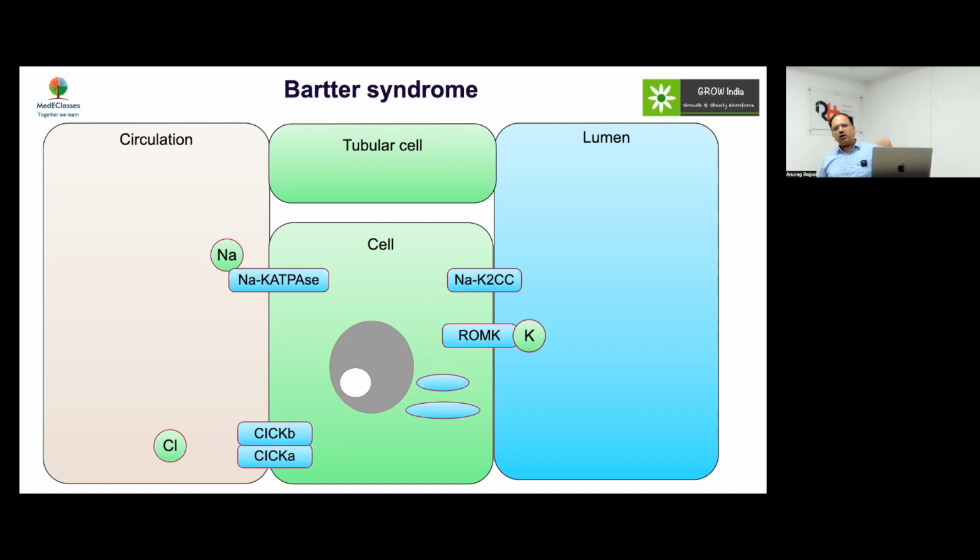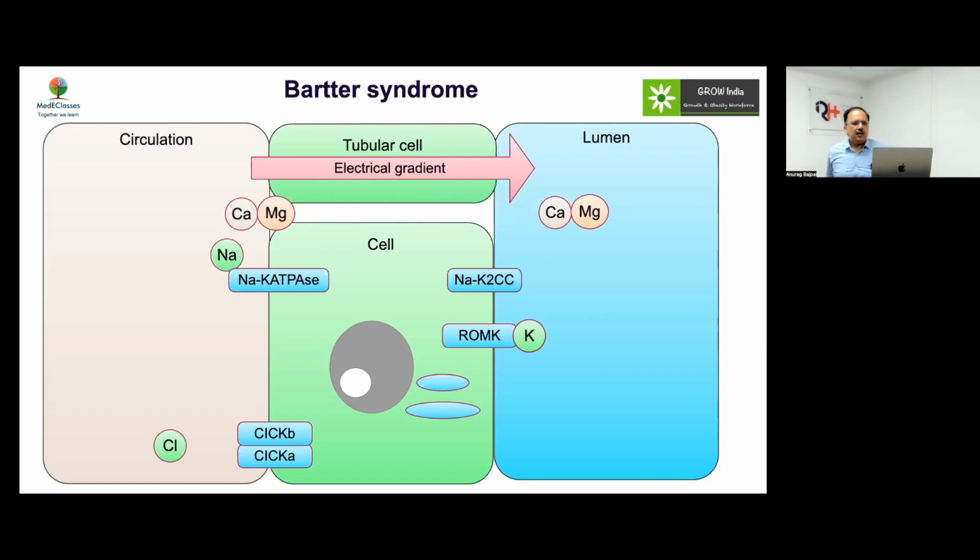So the net effect of sodium-potassium-2-chloride, sodium-potassium ATPase, chloride channel and ROMK is that you're taking in salt, sodium chloride, and you're losing potassium. This is what you are exchanging between circulation and the lumen. You're taking in salt and you're losing potassium. This is what this whole pathway is doing, and this creates an electrical gradient. Because of this electrical gradient, there will be absorption of calcium and magnesium. They will be taken in through the paracellular pathway because of this gradient, and you are absorbing that. So this is a normal scenario.